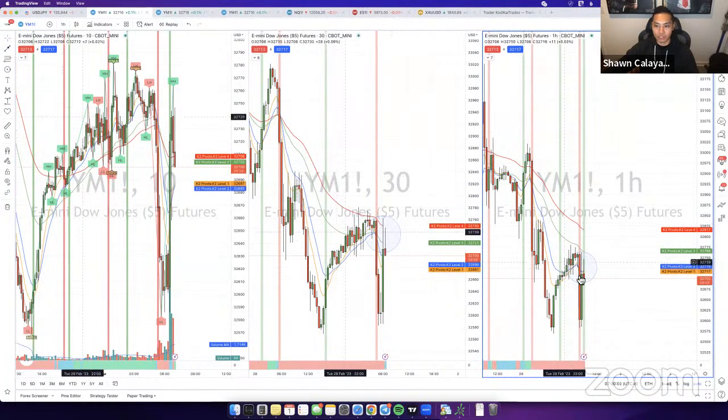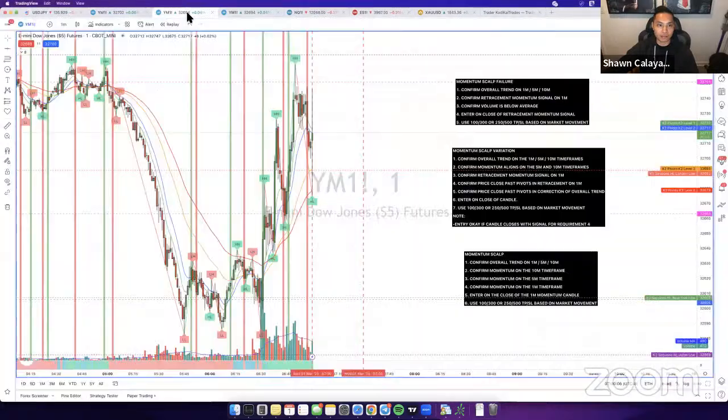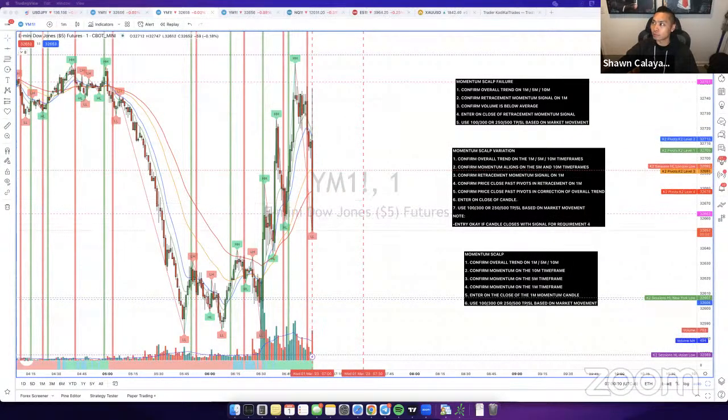All right, so we got the rejection here. I think price will come back down, but I would not enter a trade right now because this is a high impact news candle right here. You might want to be careful with entering anything at this moment specifically.